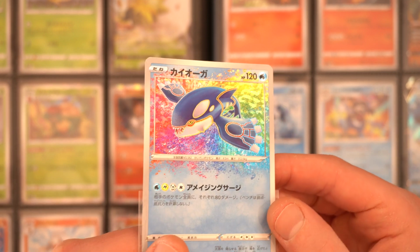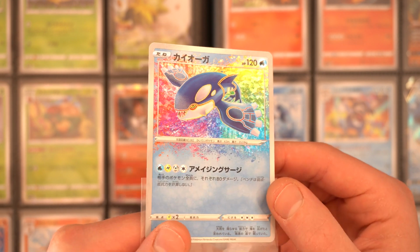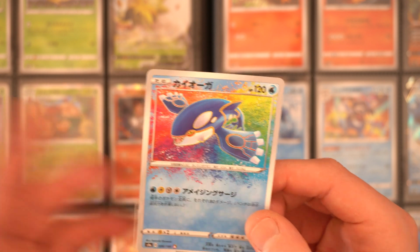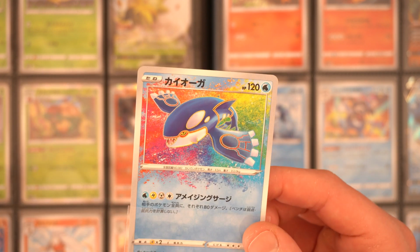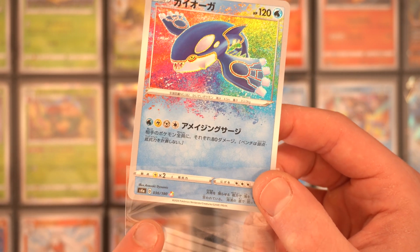These are far and away the better version of them, and you can see, that's incredible. They look so good in the Japanese print, and I always loved finding them because they're so colorful. They're just very fun cards. This one's by Anesaki Dynamic. I also really liked the different emblem in the corner of it.